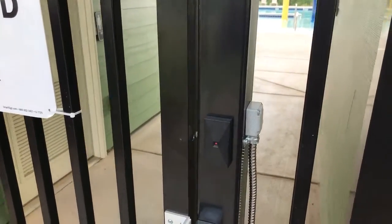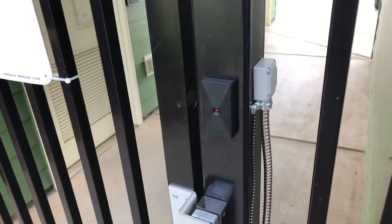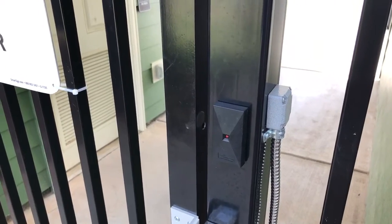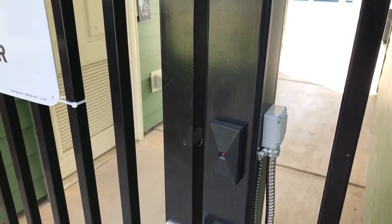How do you get into the pool? When you come up to the pool, you've got the gate here. It's always locked and you can't get in, and that's for safety's sake. Starting at 8 o'clock in the morning, running through dusk in the evening, and dusk always changes, so when it starts to get dark, you just need to be responsible and say, okay, it's getting dark now.